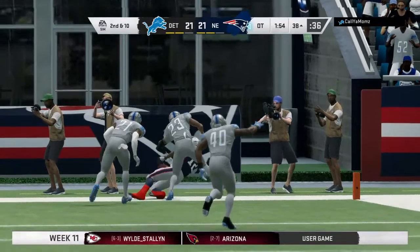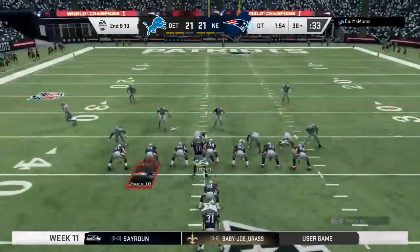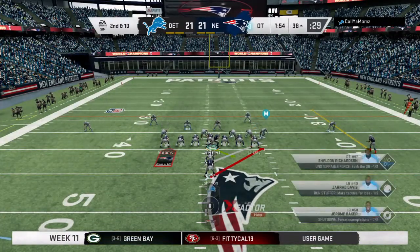There wasn't a hole open in the zone. You'd have to think on early downs like that 1st down there, need to be a little bit more careful. Yeah, fortunately for him, got a couple more downs to play with.